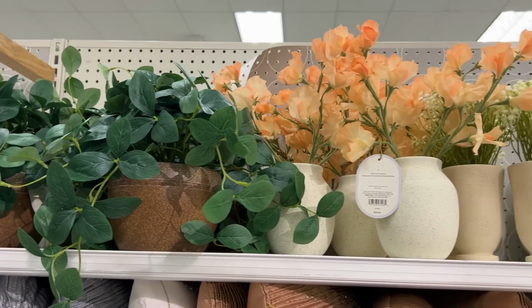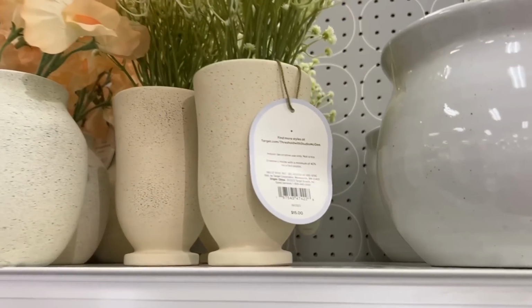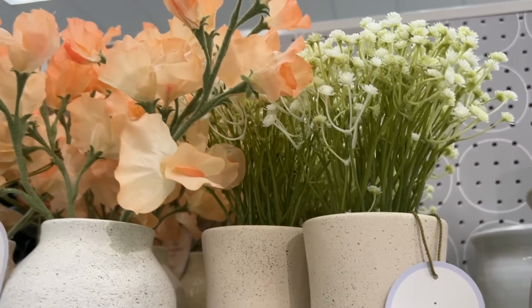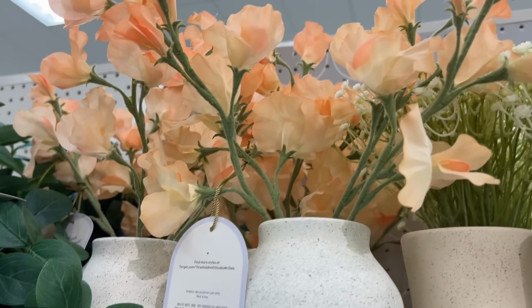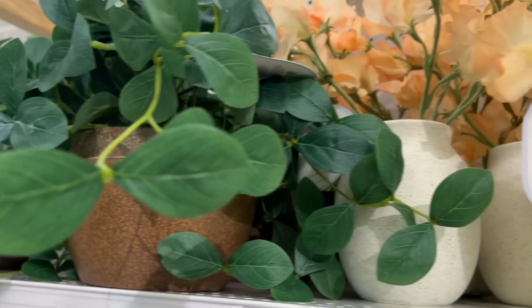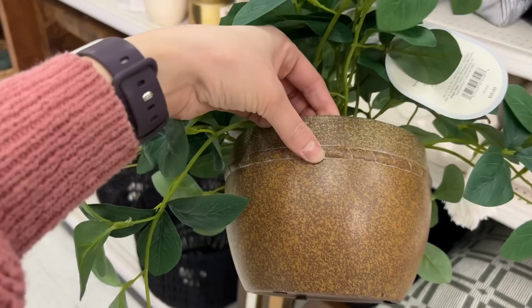Definitely lots and lots of potted plants, potted faux floral. I was not a huge fan of any of them, but I still thought I would include them in the video so you can see what they had to offer. You'll see me share a wreath with you here shortly, and I really loved it. I don't need any more wreaths, but I think it would look really pretty on our pantry doors.